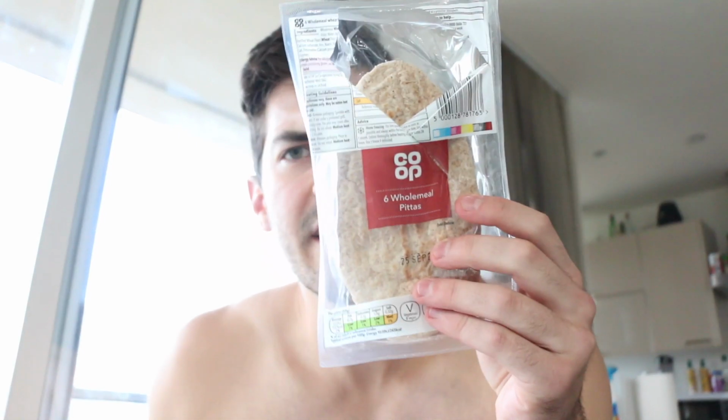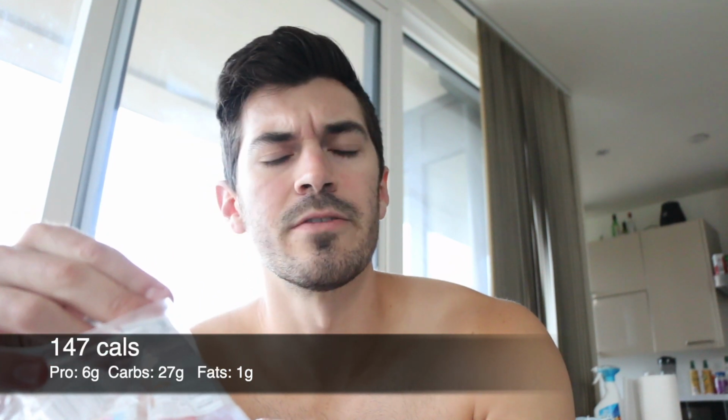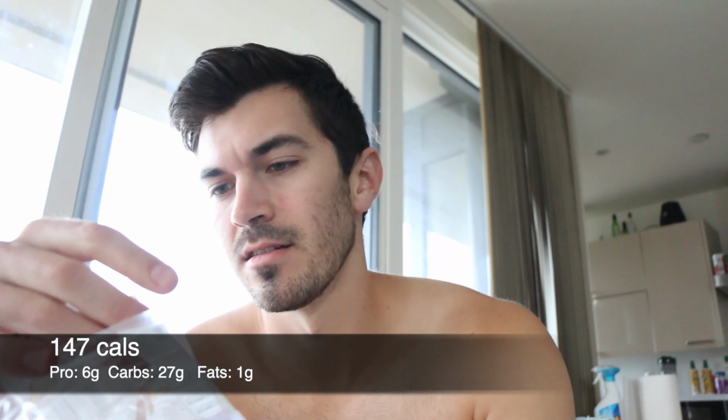I also wanted something else, so I'm gonna have a naan, a pita. We've got macros on this one. The cookies were too sweet for me right now. They were good, but per pita, 147 calories, 0.7 grams of fat, 27 grams of carbs, 6 grams of protein.